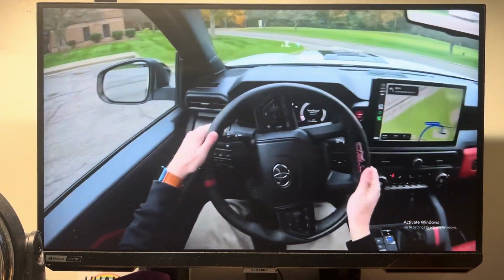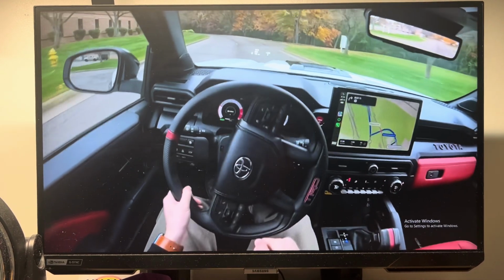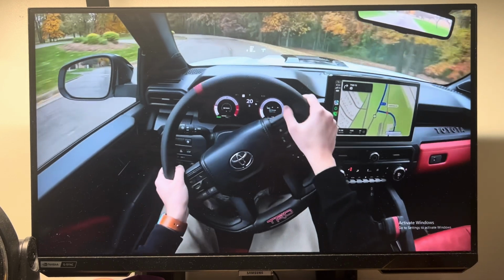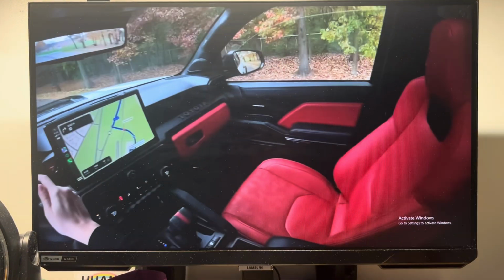Yeah, we're still in full electric mode. There you go, 12 miles an hour. But I like that about this. I think sometimes the quietness is nice.